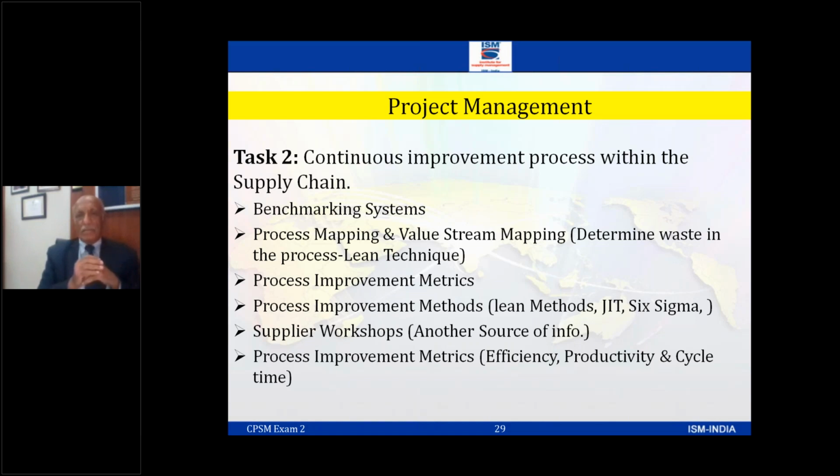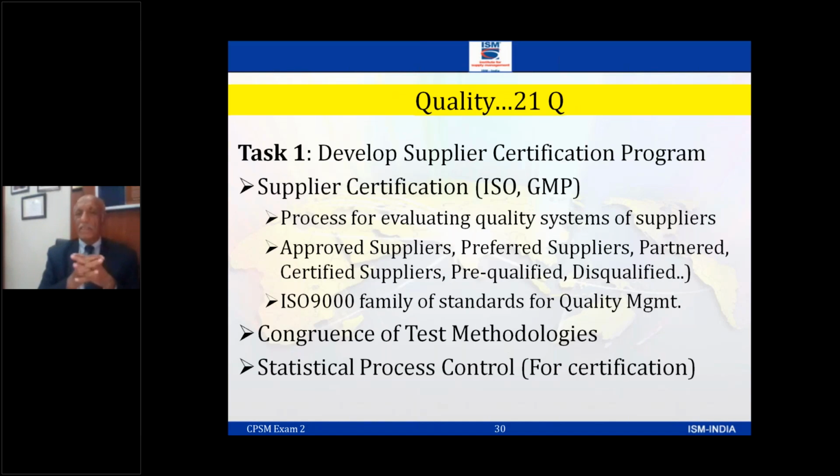Coming back to the quality. Now the quality is also a lot of questions that you'll get in the exams. First thing is develop supplier certification program. Now some of you might be thinking, what is supplier certification related to? Supplier certification, when I look around, is, when you select the supplier, you have your evaluation system.